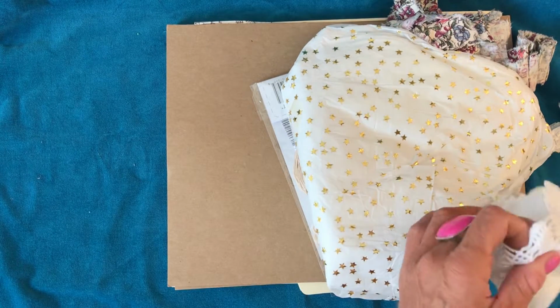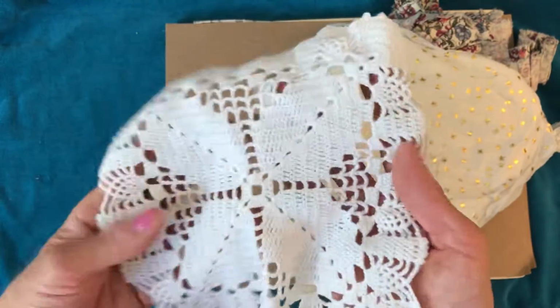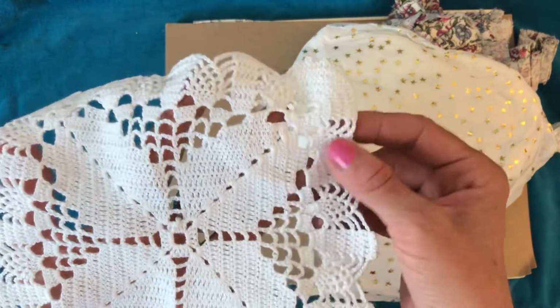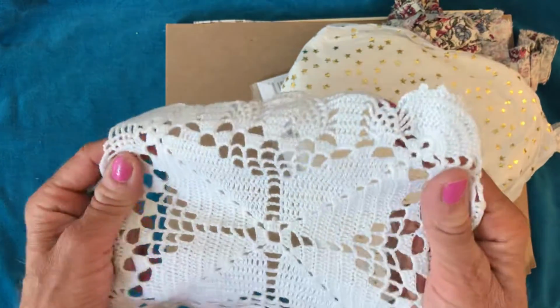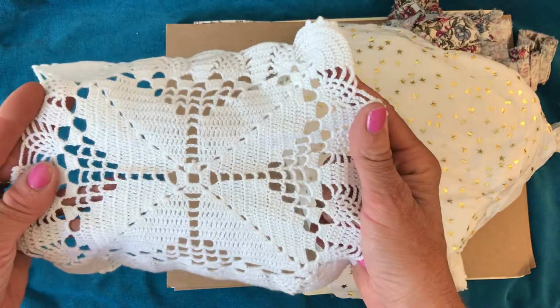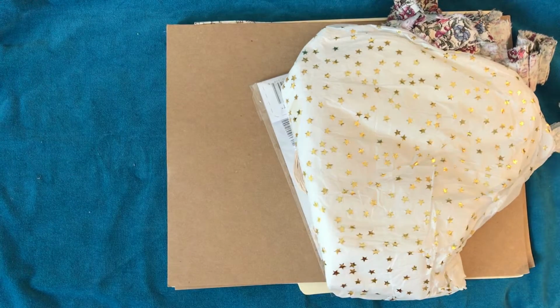Thank you. Oh my gosh, look at this gorgeous doily. Isn't that lovely? Did you knit this? I can't knit or crochet to save my life, so this is amazing. Thank you very much. And I bet that would coffee dye nicely. Well, I might just try a little sample just to make sure, but isn't that lovely? That's gorgeous. Thank you so much.